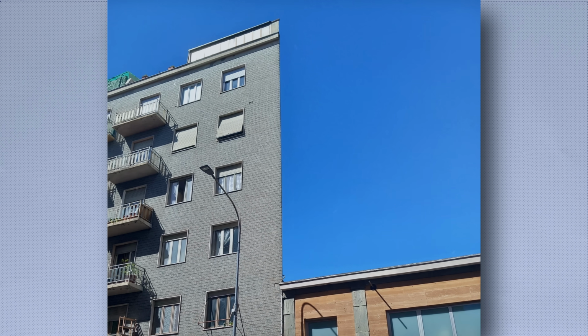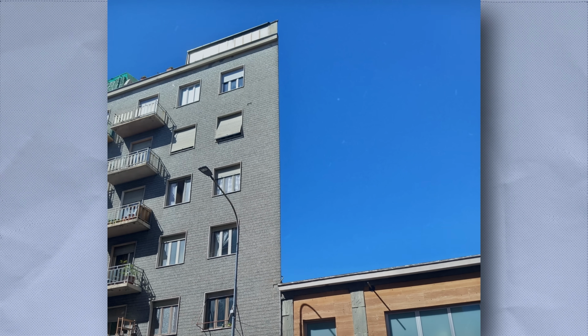Could this be a glaring glitch in the simulation, a place where the 3D rendering hasn't quite loaded properly? As one Reddit user commented, maybe the texture's broke and they just have to reload their last save.